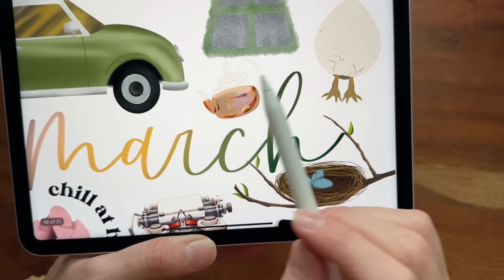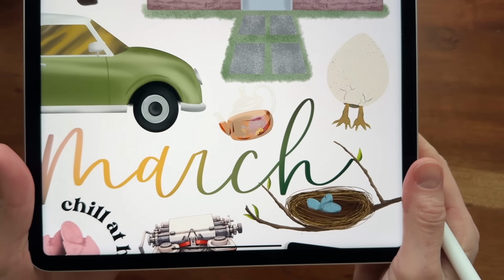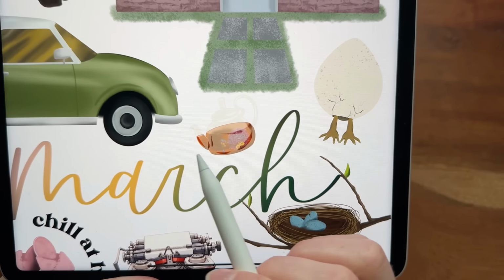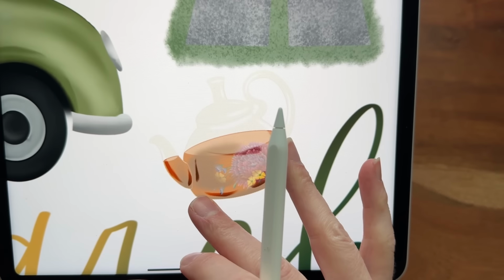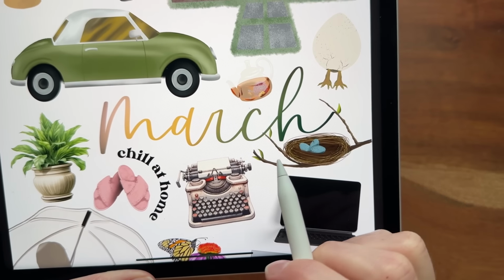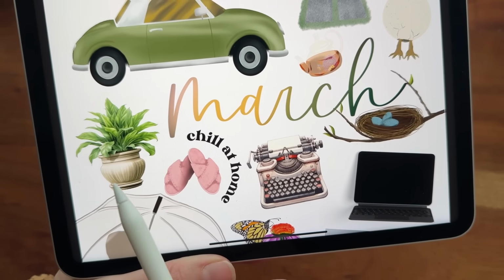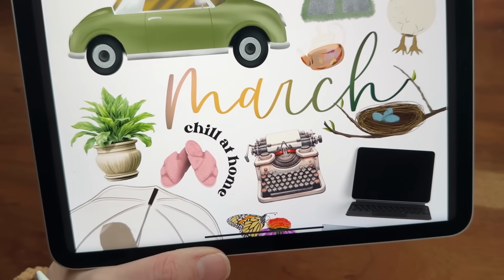And then we've got tea. So we've had lots and lots of comments for people that love tea. So I wanted to make sure we start offering some of that. So we've got some of this tea here in a clear pot. And then we've got March in multicolors. We've got this cute nest here. We've got some house slippers that says chill at home. A beautiful plant that's very, very detailed.